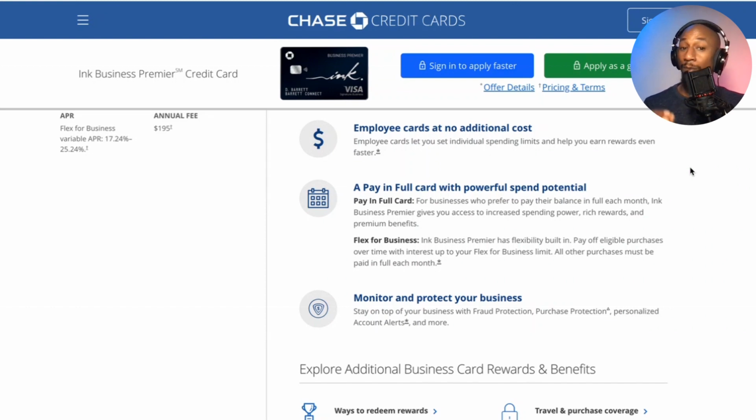Pay in full card for businesses who prefer to pay their balance in full each month. Ink Business Premier gives you access to increased spending power, rich rewards, and premium benefits. And they have Flex for Business. Ink Business Premier has flexibility built in. Pay off eligible purchases over time with interest up to your Flex for Business limit. All other purchases must be paid in full each month.